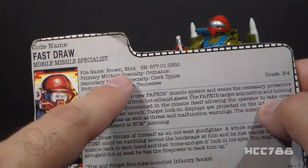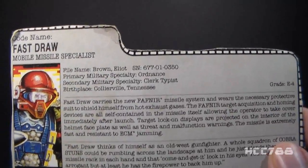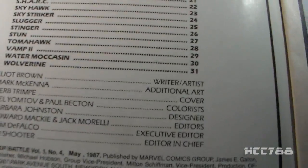His code name is Fast Draw, and he is the mobile missile specialist. His file name is Elliot Brown, and he is named after a real person. He's named after Elliot R. Brown, a technical artist who worked for Marvel and DC Comics and did the artwork for G.I. Joe Order of Battle issue number 4, the one with all the vehicles. There is his name right there.